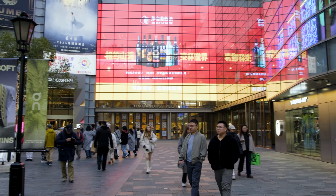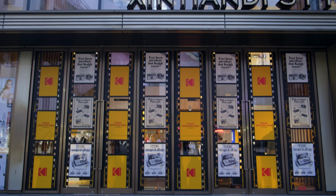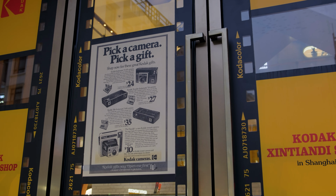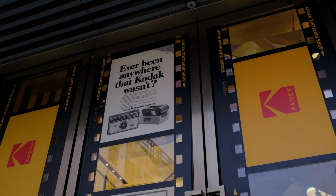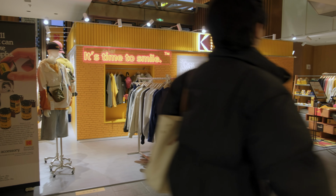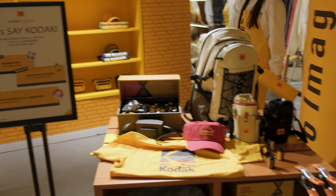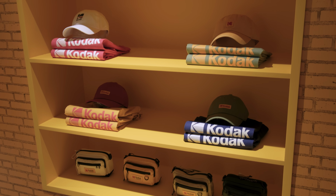While wandering Xintiandi, I stumbled upon the Kodak pop-up in the department store, and I thought I'd found the motherlode of film. Wallet in hand, I went in, only to realize it wasn't a camera store at all. Turns out, a Korean company bought the rights to use the Kodak name and logo, not for film or cameras, but for a full Kodak branded clothing line across Asia.